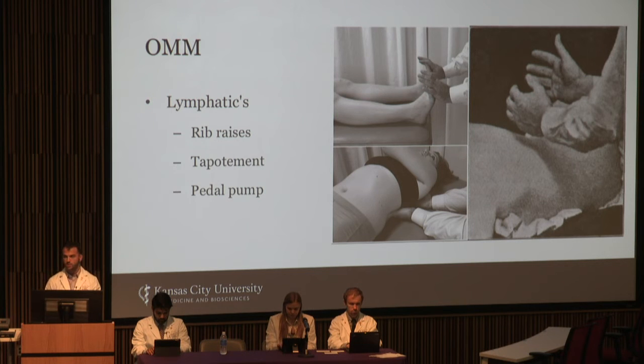The rib raises is a treatment in which an individual goes to the side of the patient's body and contacts the ipsilateral, or same side, of their ribs with the tips of their fingers, creating a fulcrum with their hands. They then provide an anterior force to these ribs, and this in turn stimulates the sympathetic chain ganglia and can aid in moving lymph back to the central core at the thoracic duct.